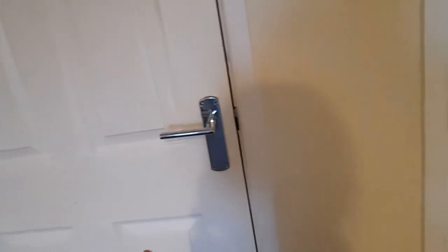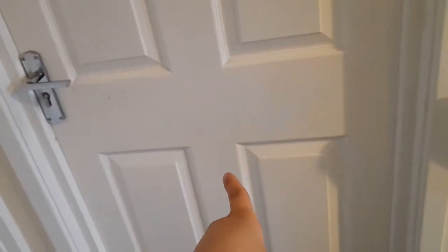Come down this way. We have one of the roommates' rooms. Go down, we have another roommate's. Not too sure who's in that one or what's in that one. Then we have a bathroom here. The door is currently shut. Another housemate in this one. Take you downstairs. So this is the hallway, another housemate in here. This is the front room.